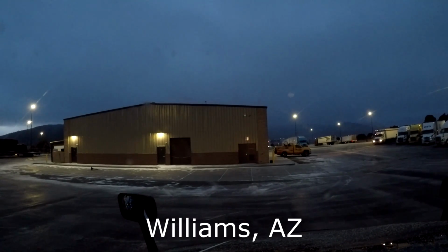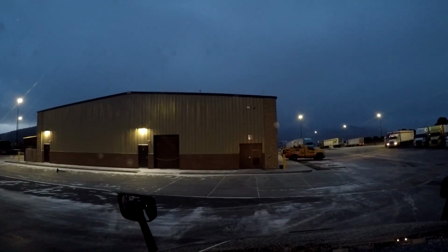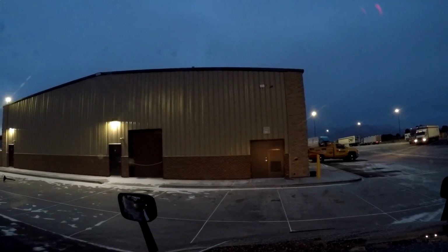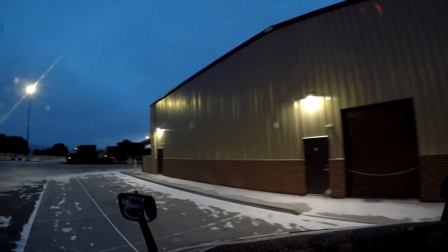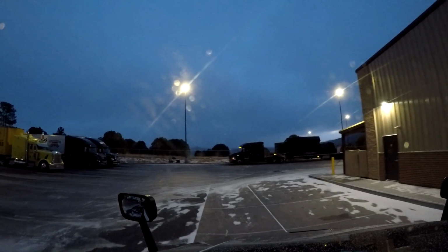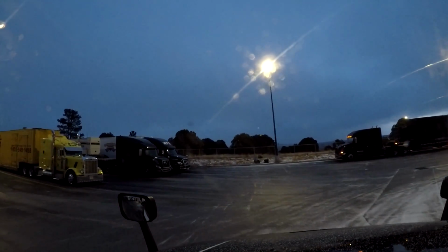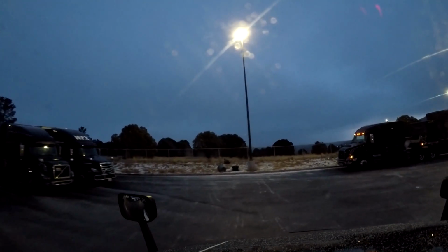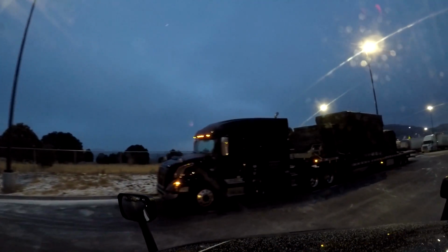Is snow. I just want to point out, that is snow on the ground. We're in the desert of Arizona. Not quite to the Mojave yet, but we're definitely not in... I mean, I guess we kind of are at the very southern bits of the Rocky Mountains. This is not what I would consider prime snow territory.